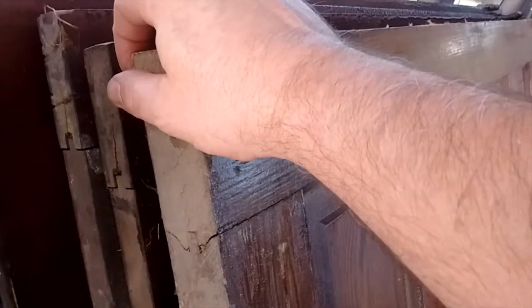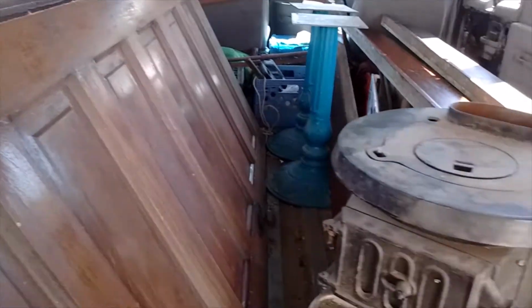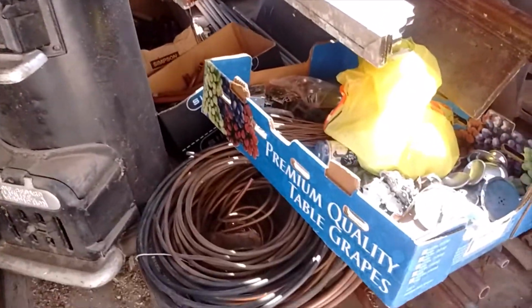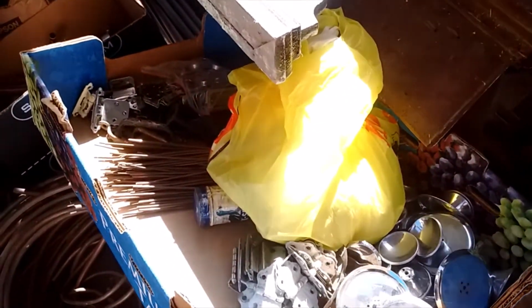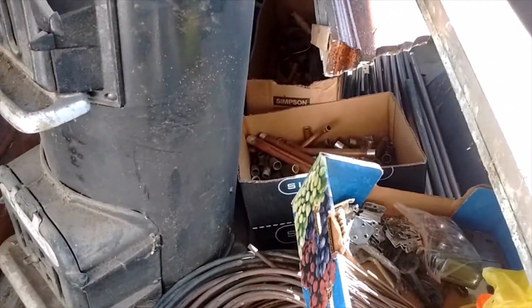And we've got a couple more modern cast iron table bases, fancy table bases back there, and some hardware, as you can see here. And the rest of what you see is just scrap copper. Now there's about $400 worth of copper there, believe it or not.